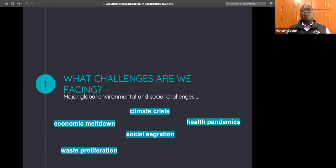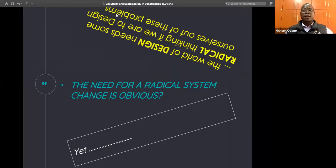Because we don't want to have more and more designers without sustainable livelihoods. We don't want to have fundis and constructors involved in the process who are not able to make ends meet. We have issues of social segregation, social exclusion, health pandemics, waste proliferation, and resources that are getting depleted. Now, all those challenges call on us as designers to really shift our thinking.